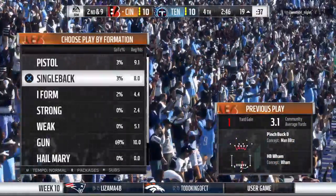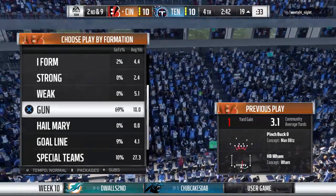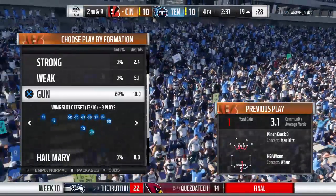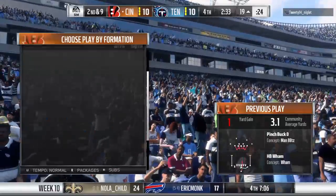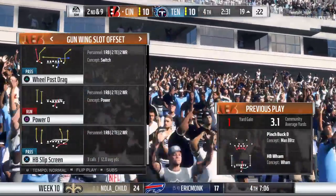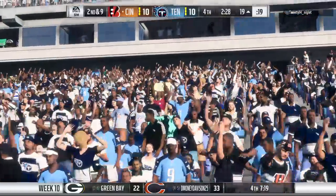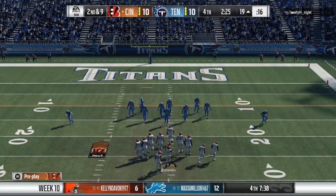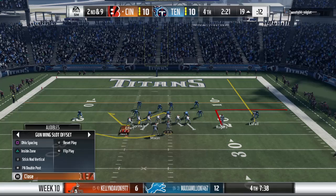Sometimes play calls boil down to philosophy. You know you're facing one of the top 10 units against the run in the NFL. So do you decide to keep smashing against them, or do you decide to throw the ball here? Hitting the home stretch here in a great game, a tie game. Let's see if the defense can get the stop they need to get the ball back.